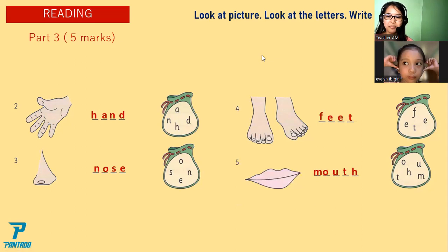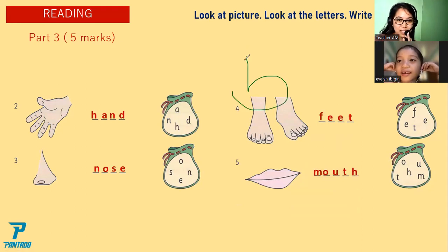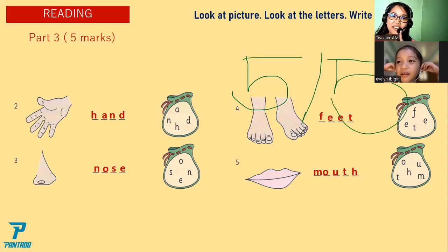Can you please spell M? Mouth. Very good. Wow, you're so smart. You got 5 out of 5. Nice. So I will give you one big candy. Very good. Okay. Do you have any question?